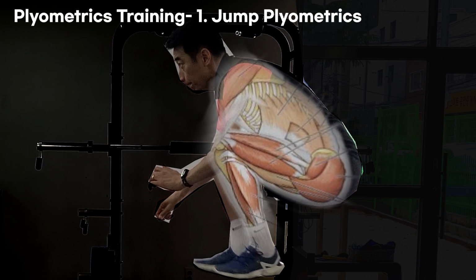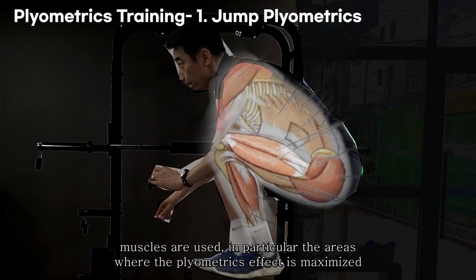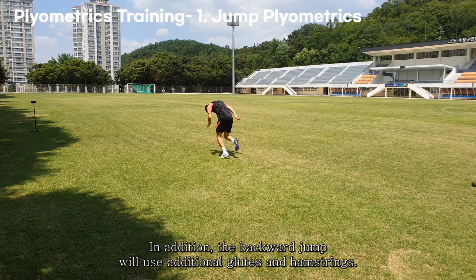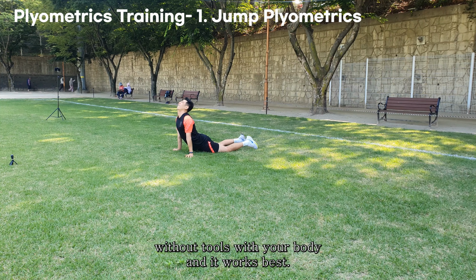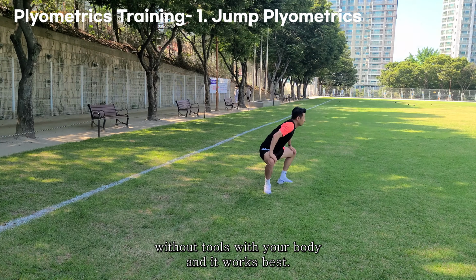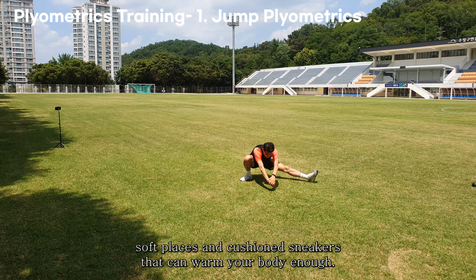In summary, almost all parts of the lower body, the core muscles, and some upper body muscles are used. In particular, the areas where the plyometric effect is maximized are the quadriceps and the gastrocnemius. In addition, the backward jump will use the glutes and hamstrings more. The advantage of this exercise is that you can do it with just your body and it works best, but the disadvantage is a high risk of injury, so you need warm-up exercises, a soft surface, and cushioned sneakers, and you should warm your body up enough.